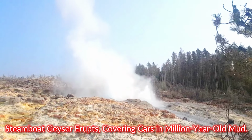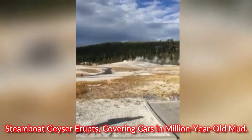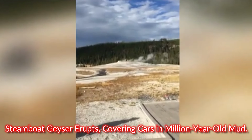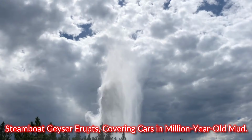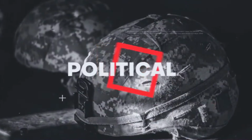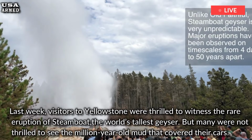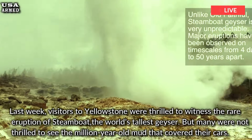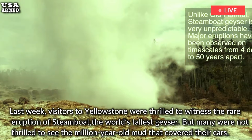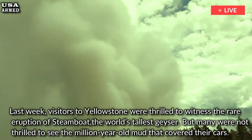Steamboat Geyser erupts, covering cars in million-year-old mud. Last week, visitors to Yellowstone were thrilled to witness the rare eruption of Steamboat, the world's tallest geyser. But many were not thrilled to see the million-year-old mud that covered their cars.